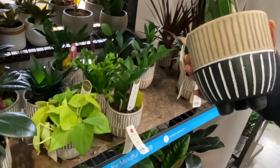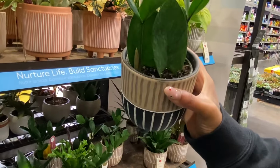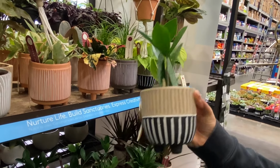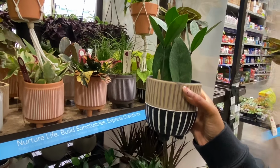But if you look at the pot, look how gorgeous the pot is. That's what you're paying for. That's actually a really nice pot. And this is a ZZ plant. This is actually a cute plant. I would actually purchase this because the pot is hella cute.